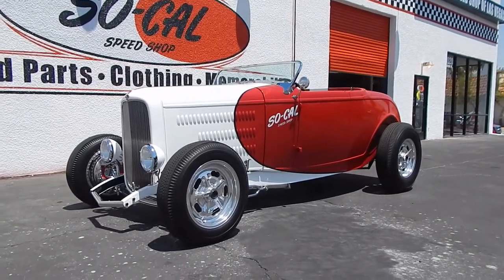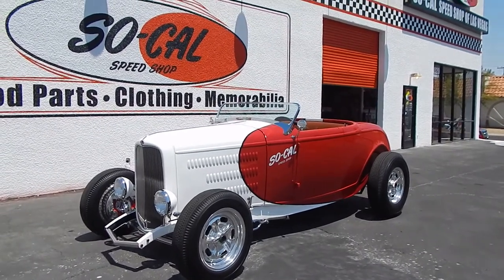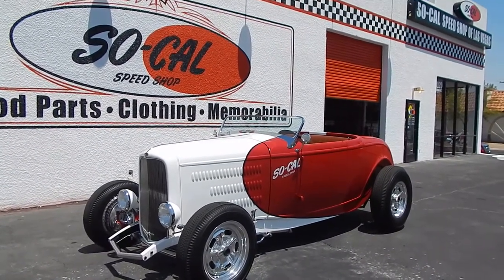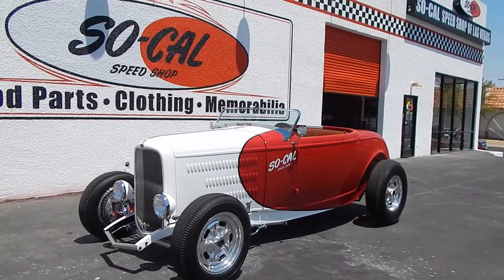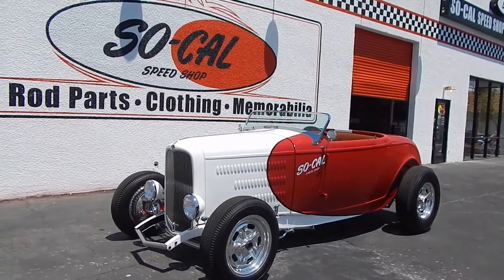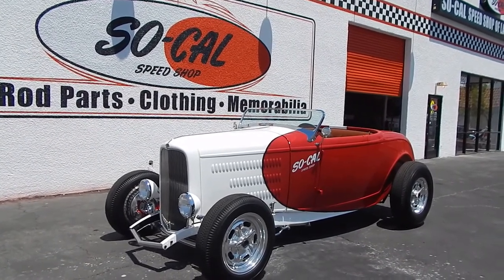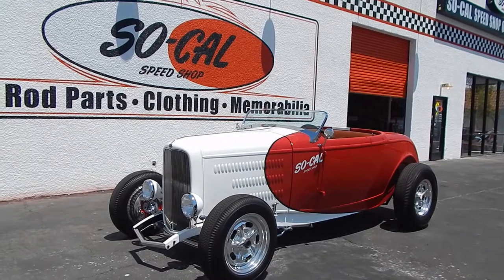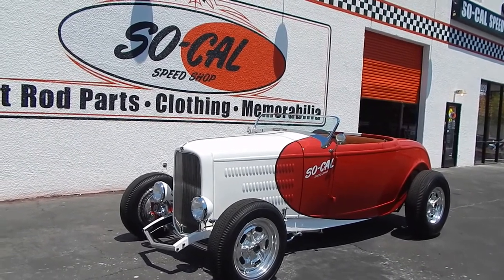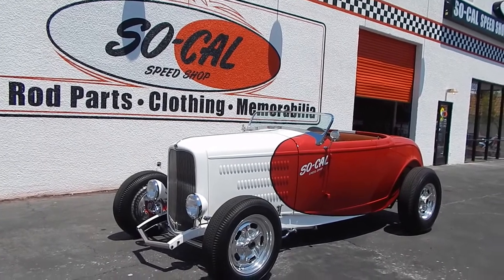Anyway, it's a Brookville steel body. And the thing about these SoCal Roadsters, they built right around a half a dozen of them or so. This one was built for SoCal Speed Shop in Las Vegas right here in 2004. It has been driven around town and that kind of thing. It's got about 9,000 miles on it. It was built by Jimmy Shine and SoCal Speed Shop in Pomona, California, for SoCal Speed Shop here in Las Vegas.